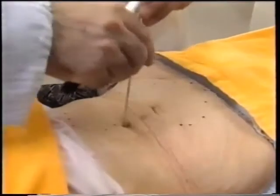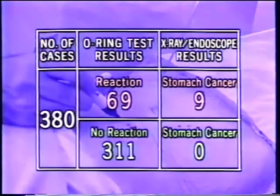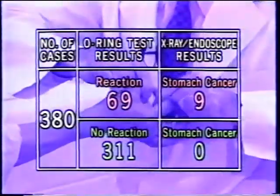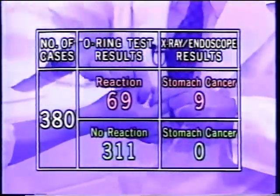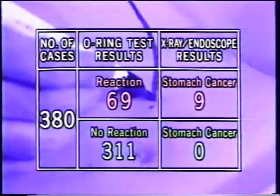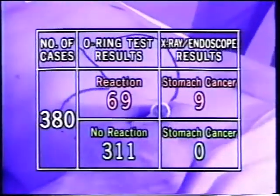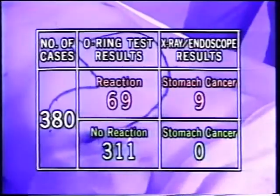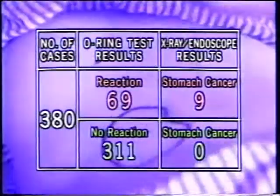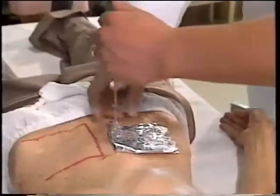Let's have a look at the results of medical examinations Dr. Shimotsura has done for stomach cancer. These are the results of examinations done using the O-ring test on 380 patients who came to the hospital with a variety of symptoms for checkups. The number of patients that reacted with an open O-ring to stomach cancer tissue was 69. Of those, 9 were found to have cancer when an endoscopic examination, X-rays and biopsies were done. 311 patients did not react to stomach cancer. Of those, not one was found to have stomach cancer when the same laboratory diagnostic tests were performed.